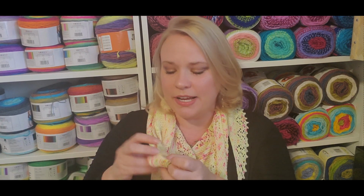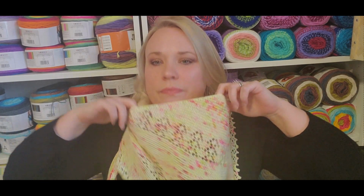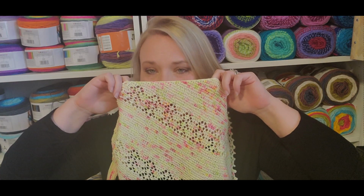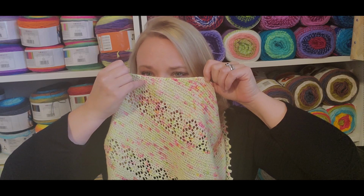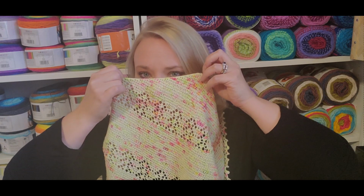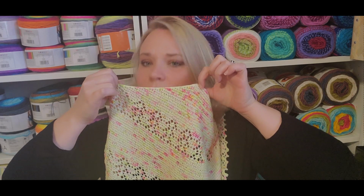Beautiful, beautiful, beautiful pattern. Beautiful, beautiful, beautiful yarn. I did just pull it off the blocking wires, so I have not done the final trim of my two ends. You can see the fluorescence in here. Right here is where that yellow green really is popping, and you can see that. There's some right there too.